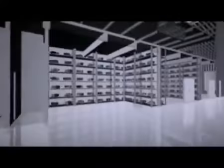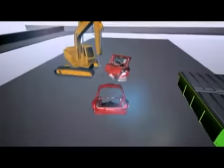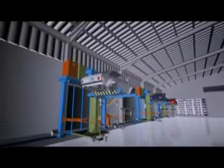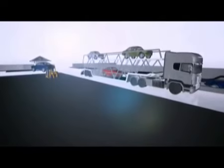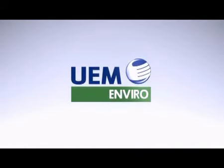UEM Environment aims to make vehicle dismantling and recycling more friendly and to set clear quantified targets for reusing, recycling and recovery of vehicles and their components towards a proper vehicle deregistration process and the rejuvenation of the automotive industry. UEM Environment, the greener environmental solution.